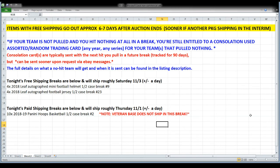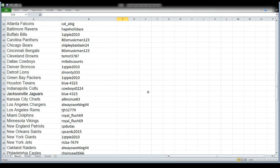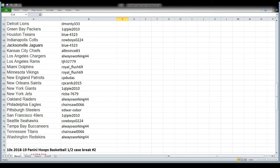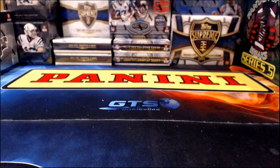If you have not seen this yet, I'm not going to read the whole thing off, but please take a minute, review the information you see there, anticipated shipping dates for everything we're breaking tonight, and information about consolation cards if you happen to be in the mini helmet or the jersey break. 4 boxes of 2018 Leaf autograph football jerseys, half case break number 23. Team names on the left, your name in lights across from your team on the right-hand side. And of course, again, the start of a new case, so we'll do our due diligence of getting them all out and using random here.